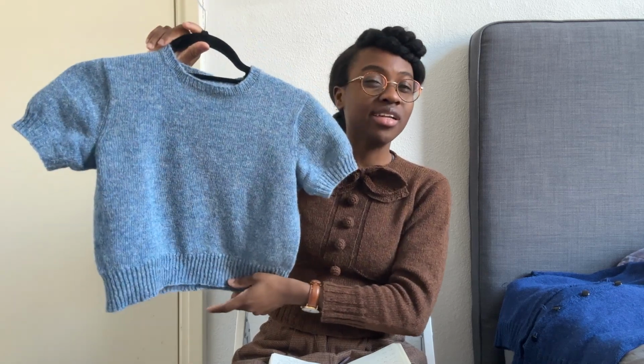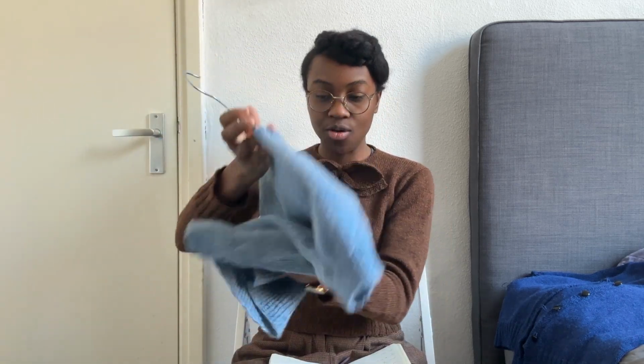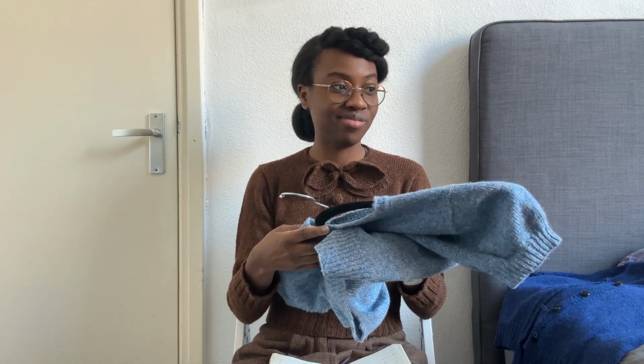And yes, this worked splendidly. I also took out about 3 centimeters at the bottom just to create a bit more of a cropped fit. And yeah, I'm just very happy with how it has turned out. I still have a bunch of things that I would like to talk about, but I think I'm going to leave most of that for the next episode.